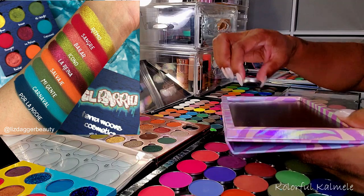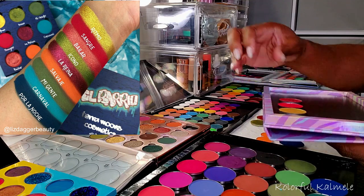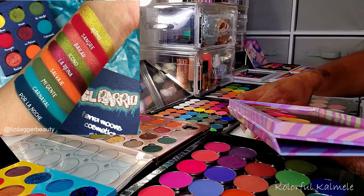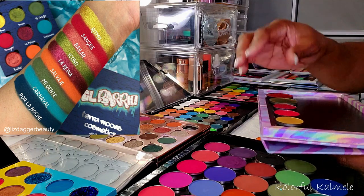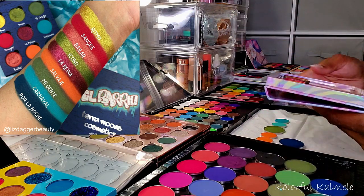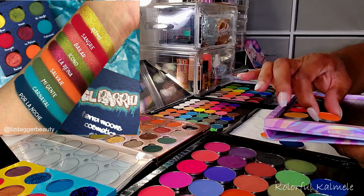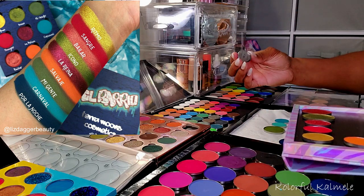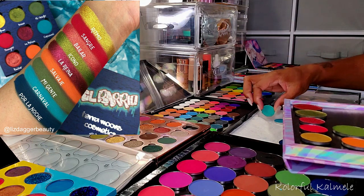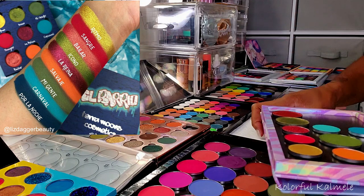Okay, you guys, so I'm going to put the shadows that I chose in this little empty magnetic palette from Anastasia Beverly Hills, I believe. And I'm just doing it in the same order that Liz Dagger has hers, just so I can swatch them the same and you guys can compare on the screen. I didn't decide on the orange. I'm going to go with Bratty. And I'm going to put Mesa back from Looxie. And then for these blue greens, I'm still deciding. That's a tough one.